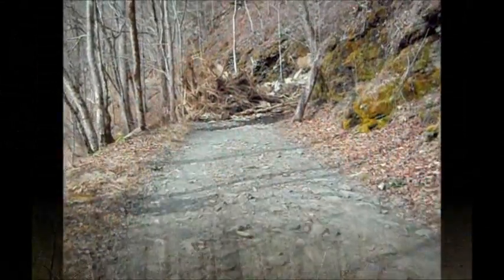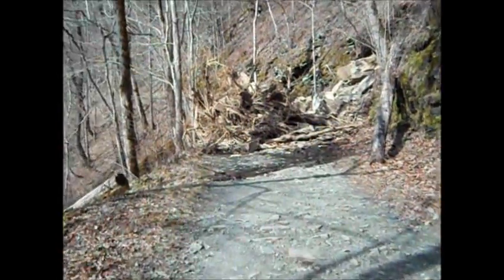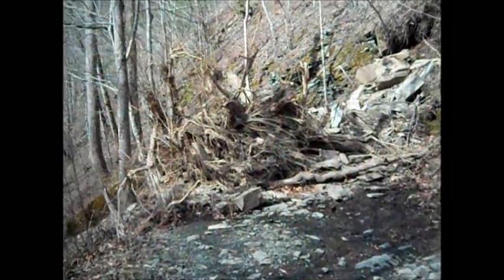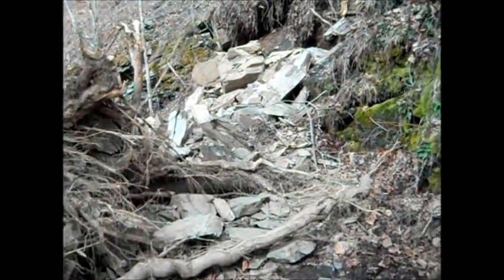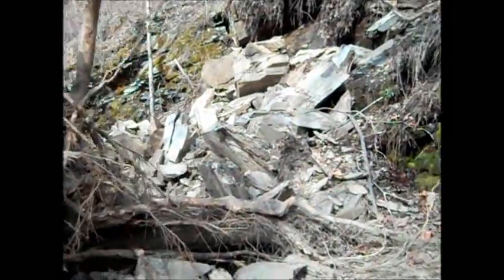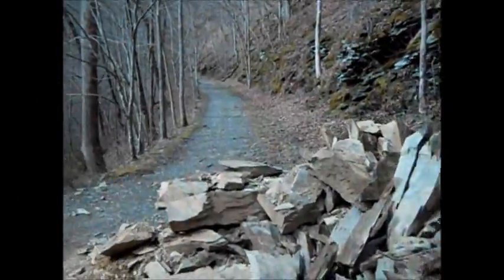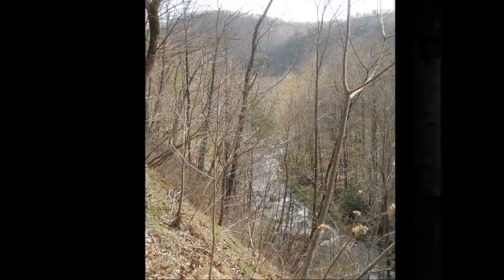Right, so here's our first real obstacle. It's a landslide. That's right, landslide. Now we found out that's why that other trail is closed. I'm just going to go right on around it. Here we go. It doesn't look very old. Probably some people would tell you it wasn't very stable, but it seems alright.